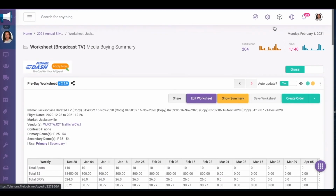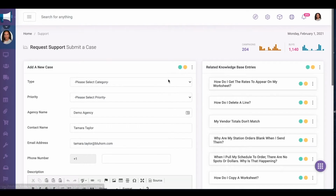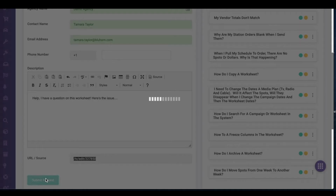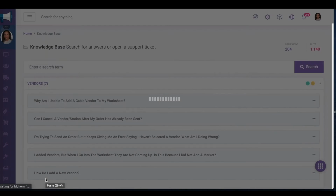No problem. Scroll up and hit the Life Raft button from the worksheet where you have a question and create a support ticket. It's especially important that you create the ticket from the worksheet where you have an issue so that our support team can quickly look at it for you and get you an answer. It gives us the link to where you came from. Also, we provide some answers, some quick how-tos at the end of the support ticket process.